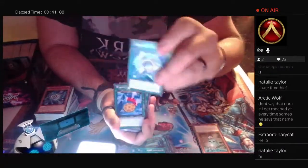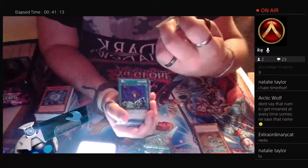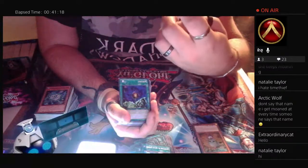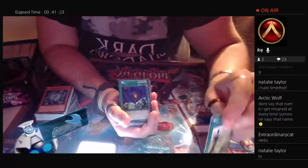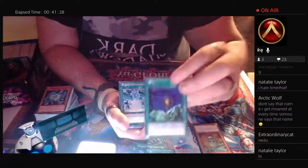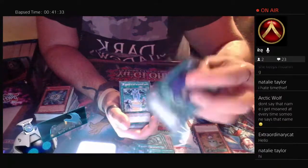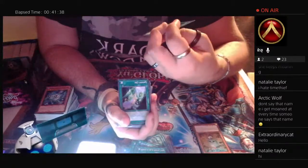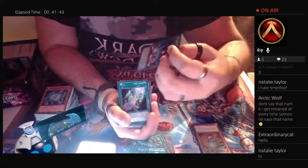Pretty decent. Ice Barrier. White Fish Savage. It works wonders in a water deck. Definitely water deck stuff, that one though. Yeah. Ryoku. I like this card. Ice Barrier. Breaking the World. You see what I mean?